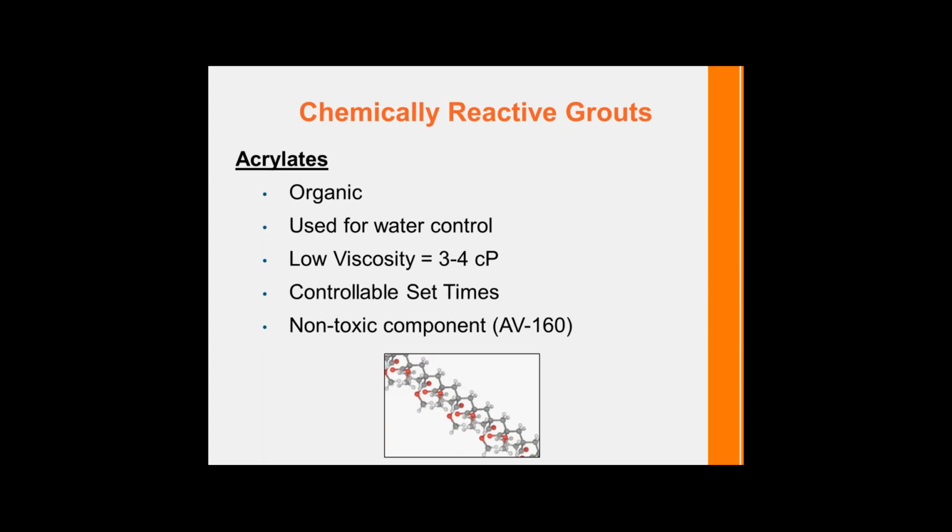Acrylates are a little different. They're still a byproduct of organic solids, and they're still used for water control and soil solidification. A little bit higher viscosity, but not much. Instead of 1 to 2 centipoise, you're looking at around 3 to 4 centipoise. Still have controllable set times. And for instance, with our AV160, it's a completely non-toxic product.